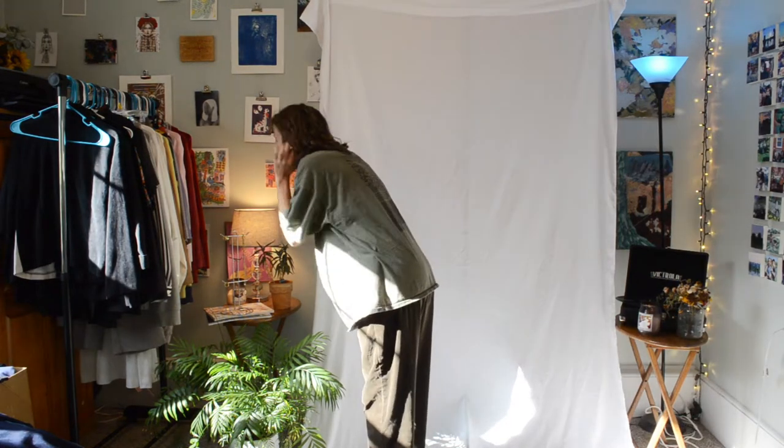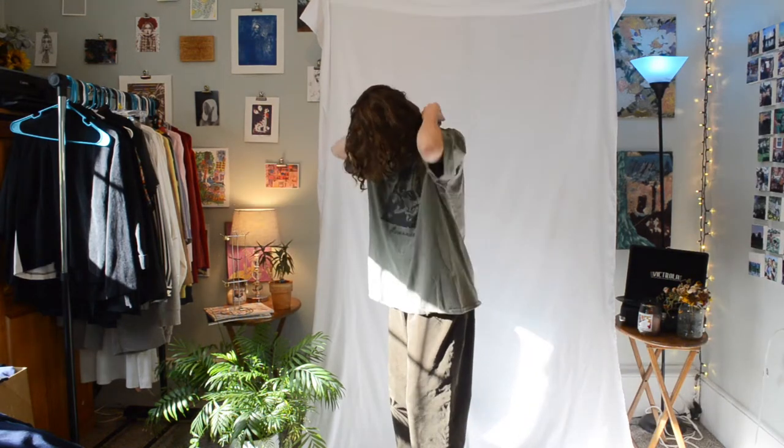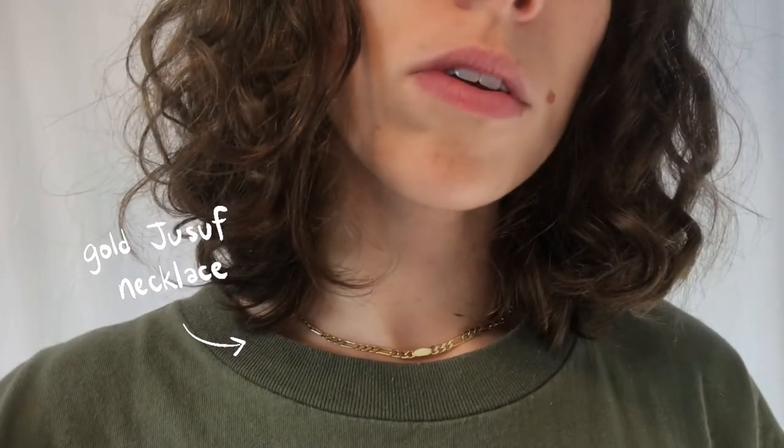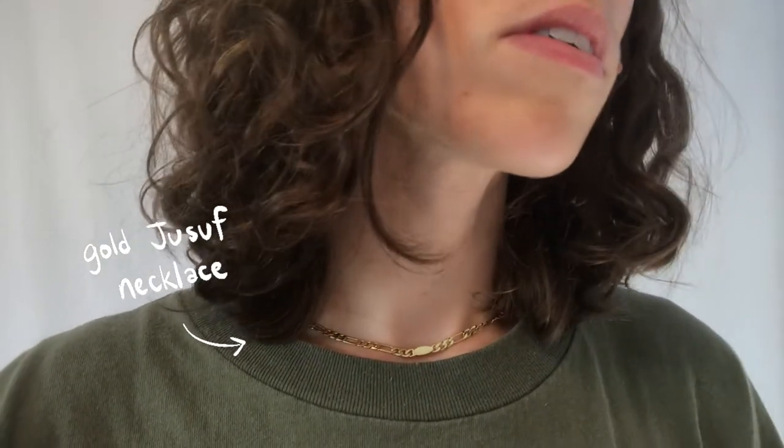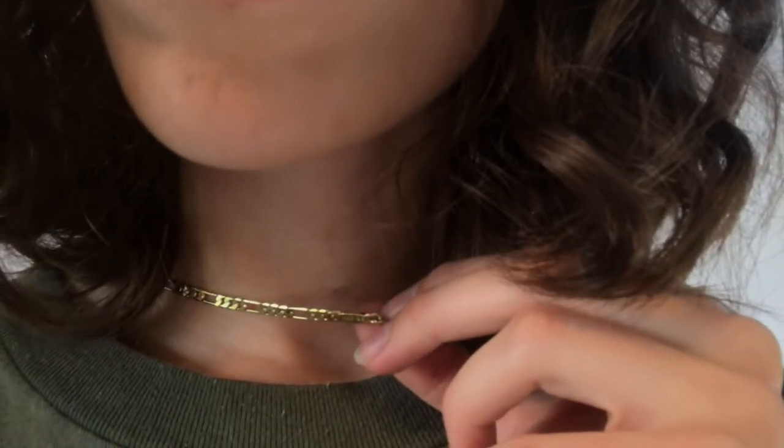Finally, this outfit features one of my favorite Ana Luisa necklaces, the one that I probably wear most often. This is the gold Jusuf necklace, and it says "Be You" on the front. I love its simplicity and the look of the chain, and I wear it quite often.